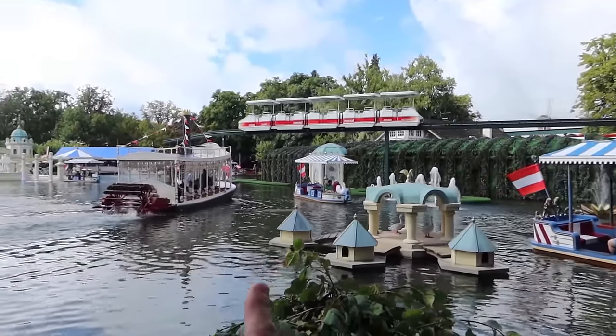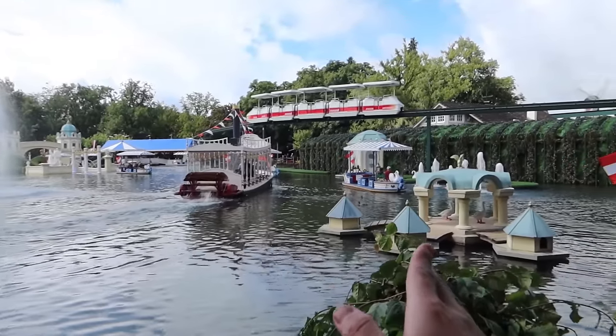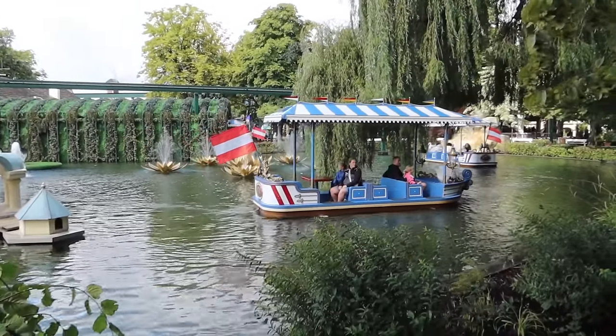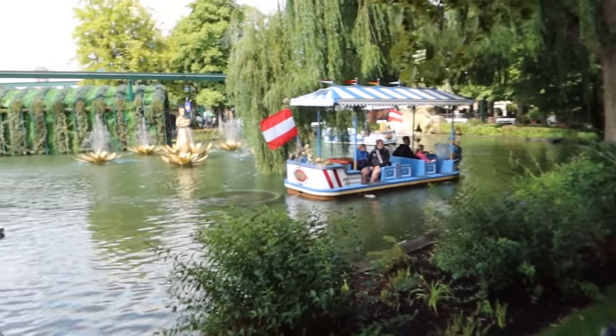So it's been a 2-year project for Josefina here on the water. And yeah, they've actually replaced the boats now. And how good do they look? They've even got little tables on the back. Oh, this is so cute, isn't it? I love this concept. They've done a really good job.